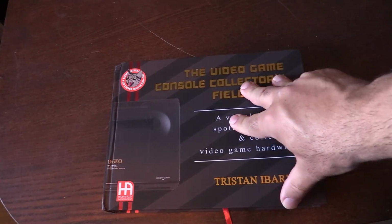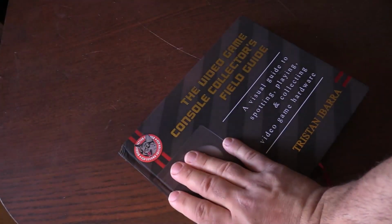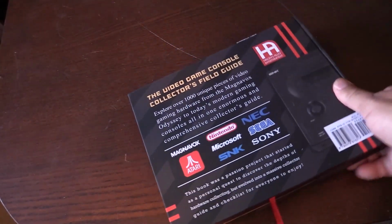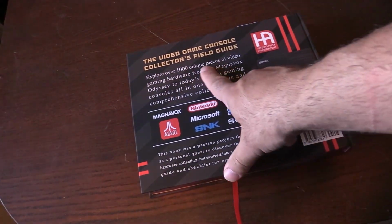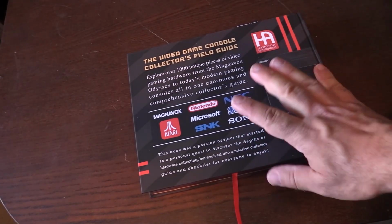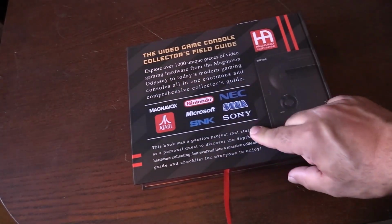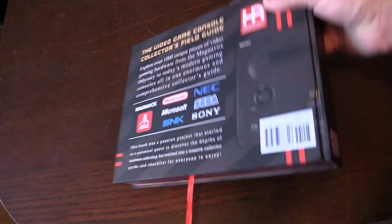This is awesome. Definitely a really important part of my book collection and my gaming collection overall. Here's a closer look at it. I just think there's a lot to be said about having a physical book in your collection. I'm a big fan of physical games. Here's the back. Over 1,000 unique pieces of video game hardware from Magnavox Odyssey to today's modern gaming. Of course, highlighting some of the major companies here from Magnavox to Sony. All that good stuff.